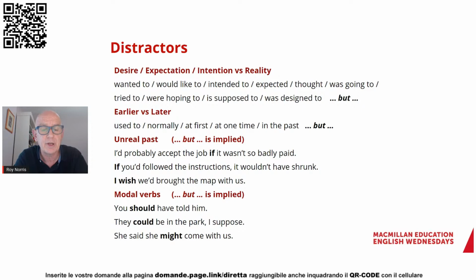You should have told him, but you didn't. But is implied, and they could be in the past, but I don't think so. For example, yeah, and so on and so forth. So modal verbs, conditionals, and that language at the beginning there is often used.